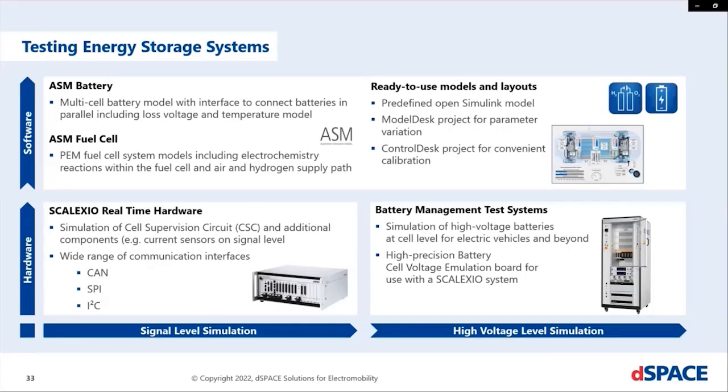On the software side, our ASM models provide a ready-to-use Simulink model interface that is designed to run in real time and is directly integrated with our hardware, so that it's really a very seamless solution to use software and hardware together to get your BMS testing done.